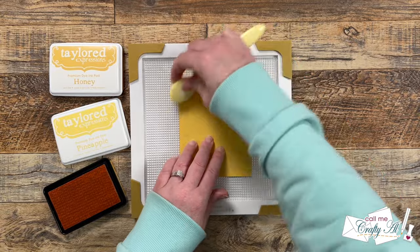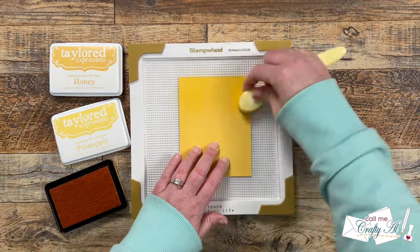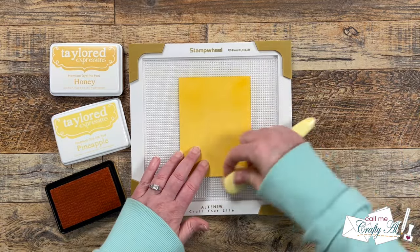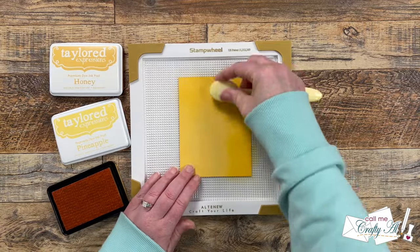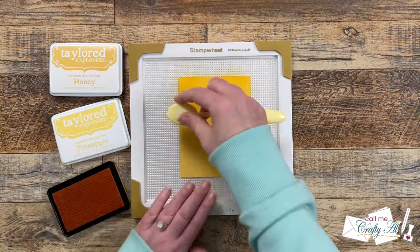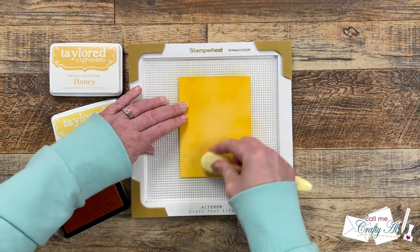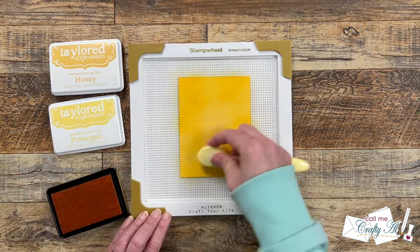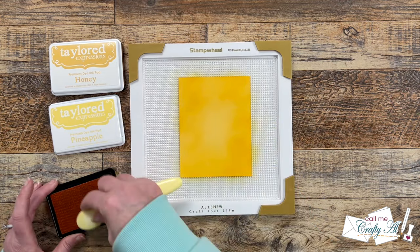I'm just going to use the inks by themselves, and I start with the lighter color, the pineapple, and I blend in from the edges almost all the way to the center of the piece of pineapple. Now you might be wondering, why are you ink blending pineapple on pineapple? But this way I get a couple different shades of that same color, and I don't have to start from a white base. It already has that color on it.